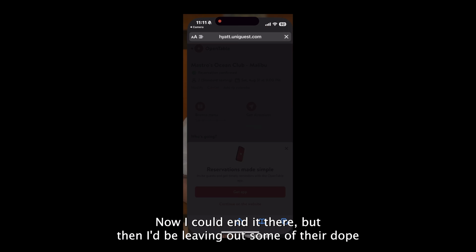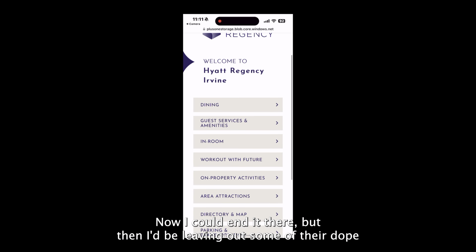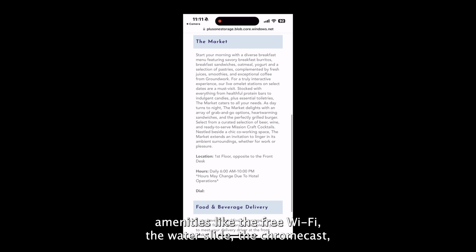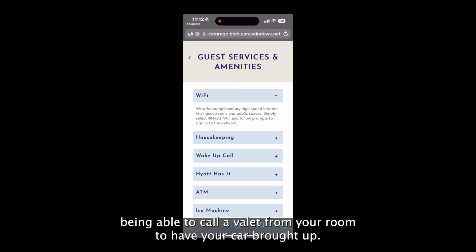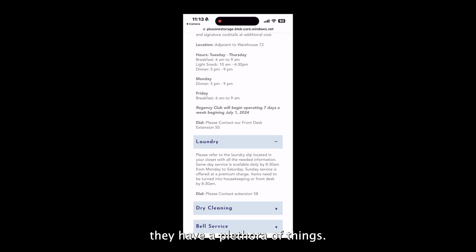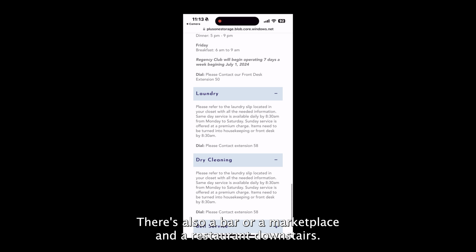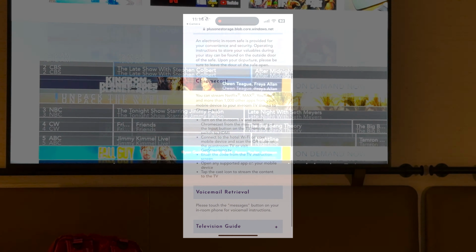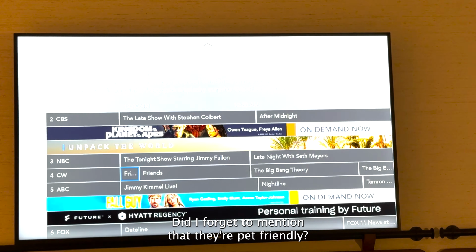Now I could end it there, but then I'd be leaving out some of their dope amenities like the free Wi-Fi, the water slide, the Chromecast, being able to call a valet from your room to have your car brought up. They have a plethora of things. There's also a bar, a marketplace, and a restaurant downstairs. Did I forget to mention that they're pet friendly?